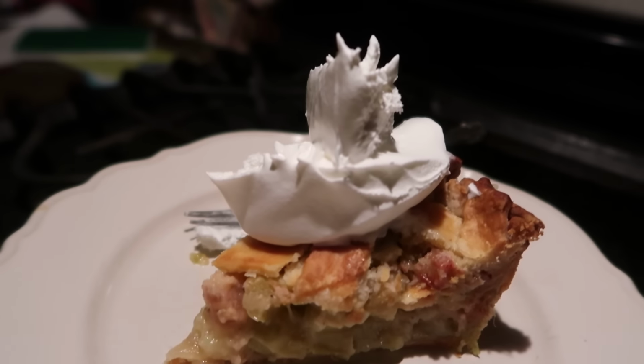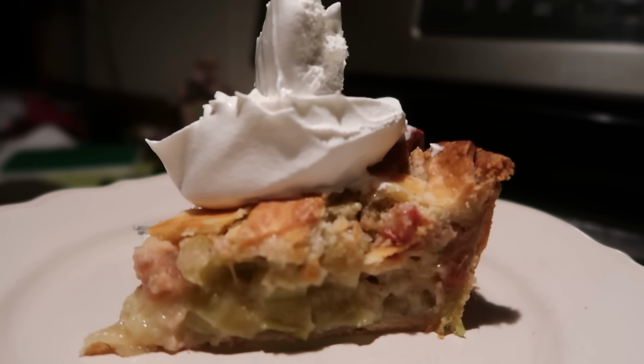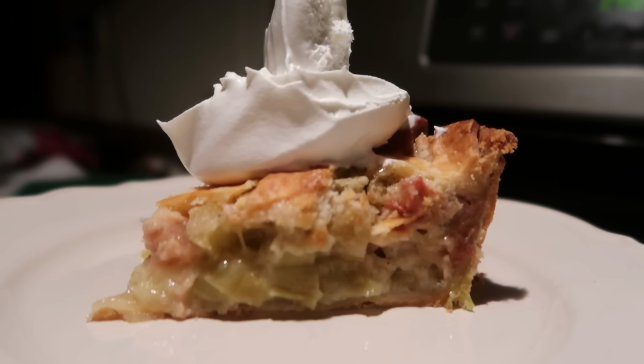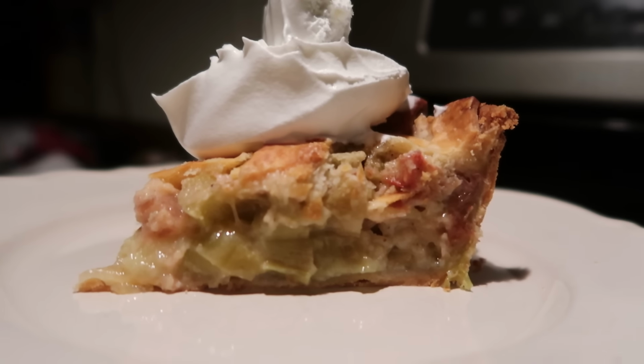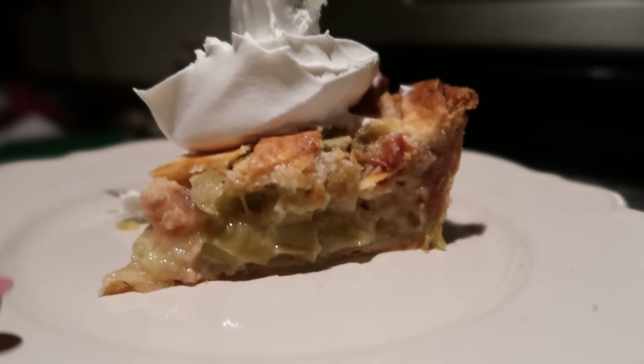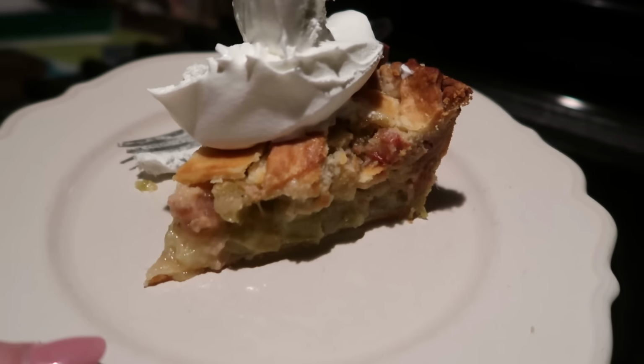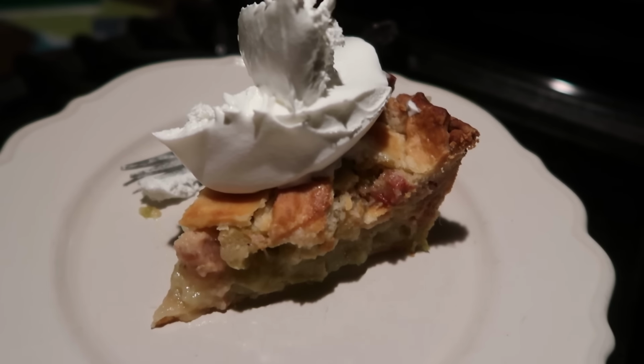Already late in the evening, and finally we are ready to cut the pie. This pie is delicious. I don't believe that I've ever made a fruit custard pie before, and this was just absolutely delicious.